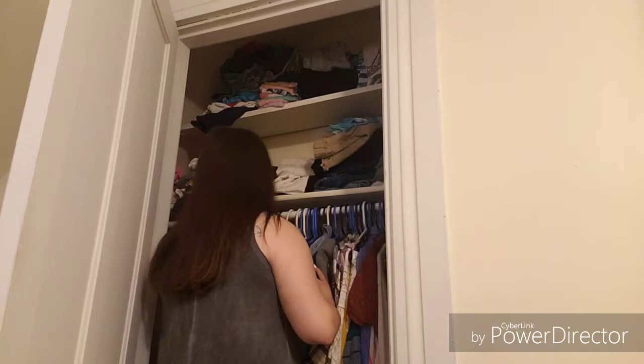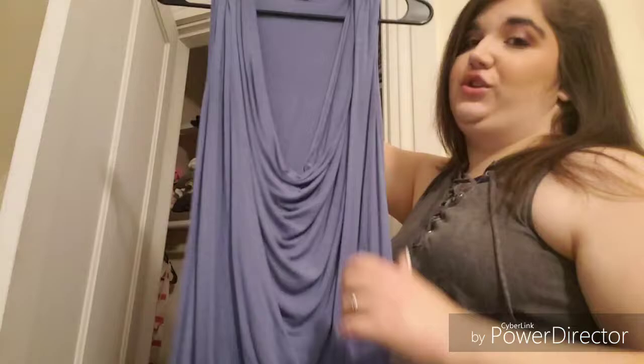Okay, so this shirt my mother-in-law gave me, I think is super cute. But it's a little too revealing for me personally. It goes down very low and I don't have a lot in the boobage department, so it doesn't hold it very well. So I am going to get rid of that as well.